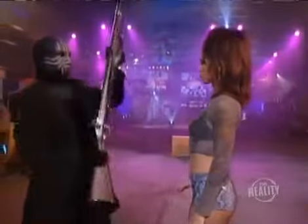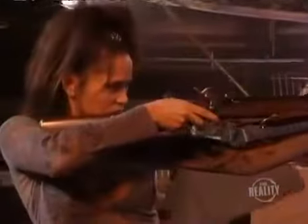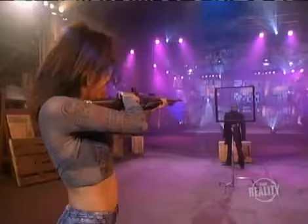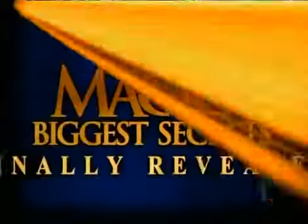Still to come, the secret behind the most dangerous illusion ever attempted, catching a speeding bullet in your teeth. Plus, you may have seen magicians make national monuments, hotels, or other large objects vanish. Well, tonight, we're going to make this 110,000-pound army tank disappear. And it's not done with smoke and mirrors.